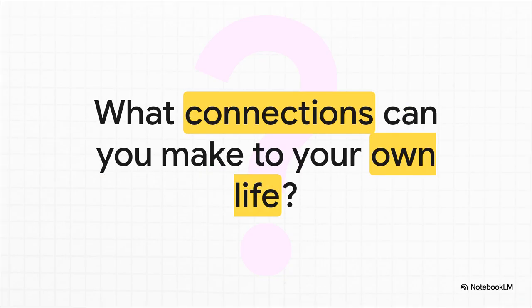And then you can go even deeper. Does this character remind you of someone you know? Did this moment in the plot feel weirdly similar to something that happened to you last year? This is how we start to find pieces of ourselves inside the stories we consume.